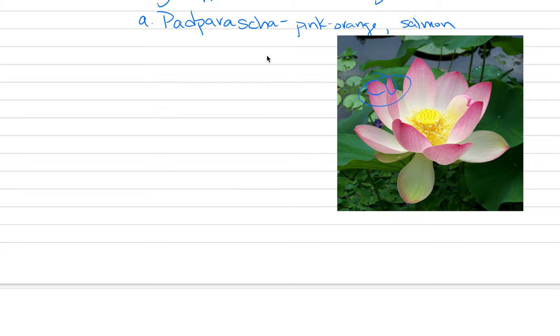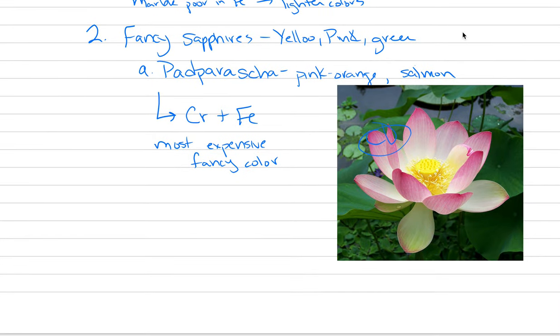The color of this ends up rivaling in cost both ruby and blue sapphires. It's highly, highly sought by buyers. The color of Padparadscha, this pink-orange color, comes from an addition of chromium plus iron in the crystal lattice. We're going to also put here that this is the most expensive fancy color. When I say most expensive, we're talking something like $1,000 plus per carat. A normal fancy color, a yellow, a pink, a green, these things may be $800 to $1,000 per carat for a smaller colored stone. Padparadscha is going to be more than that. So maybe like $1,000 plus per carat stone.